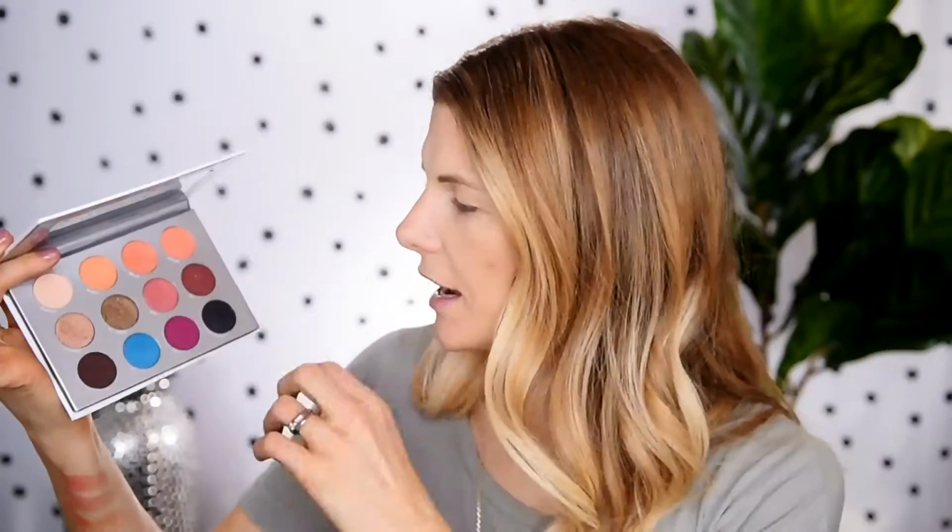It's almost a green toned kind of bronze, which looks so beautiful on the eyes, especially in the summertime. And then you get these really fun pinks, this really deep purple, and a really nice, rich brown, which is always an essential for me in an eyeshadow palette. So this one I really do enjoy. Moving on to this one right here.